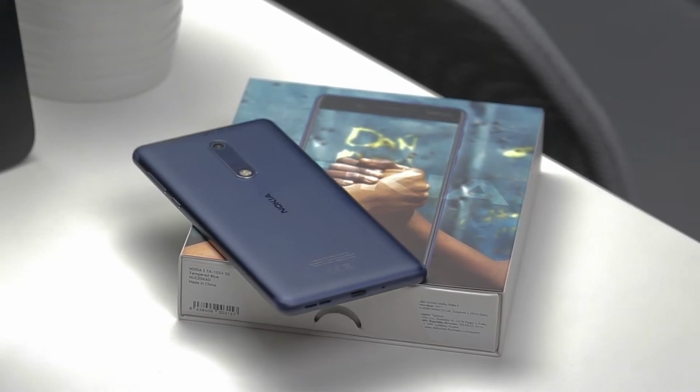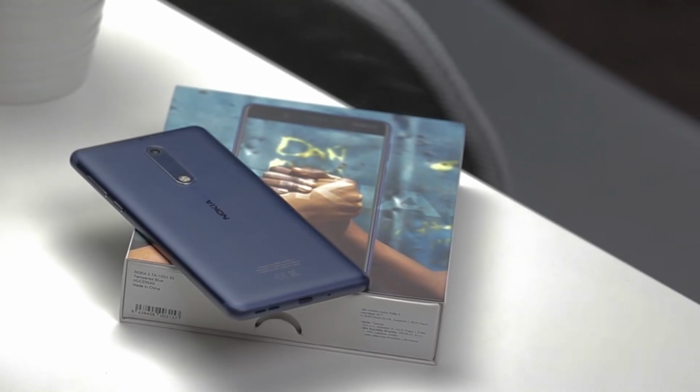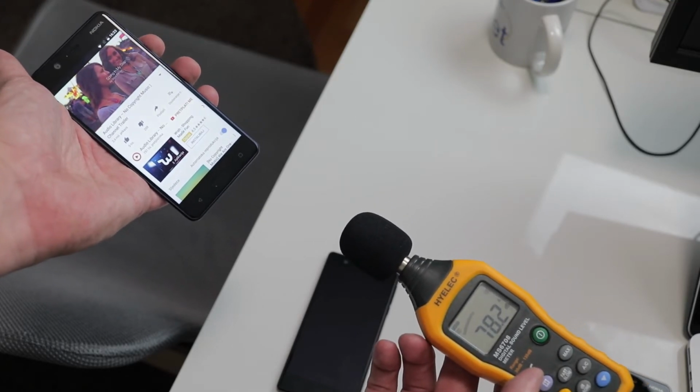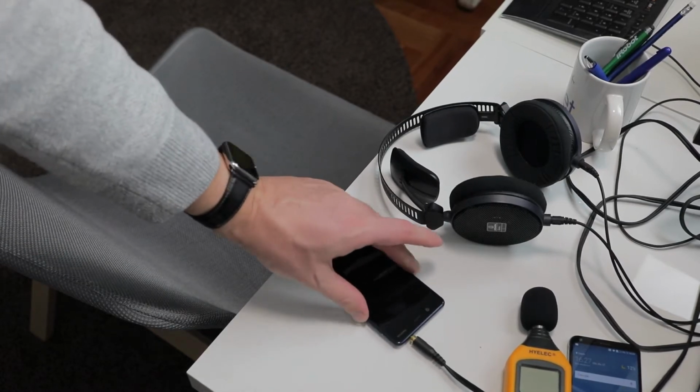The speaker is on the bottom of this device, and I don't know, is it because of the aluminum casing, but it's got a really nice resonance, really nice sound, and it goes up to 85 decibels, which is awesome. So this is an awesome speaker. I also connected the more advanced headphones, and the sound was still nice and beautiful.